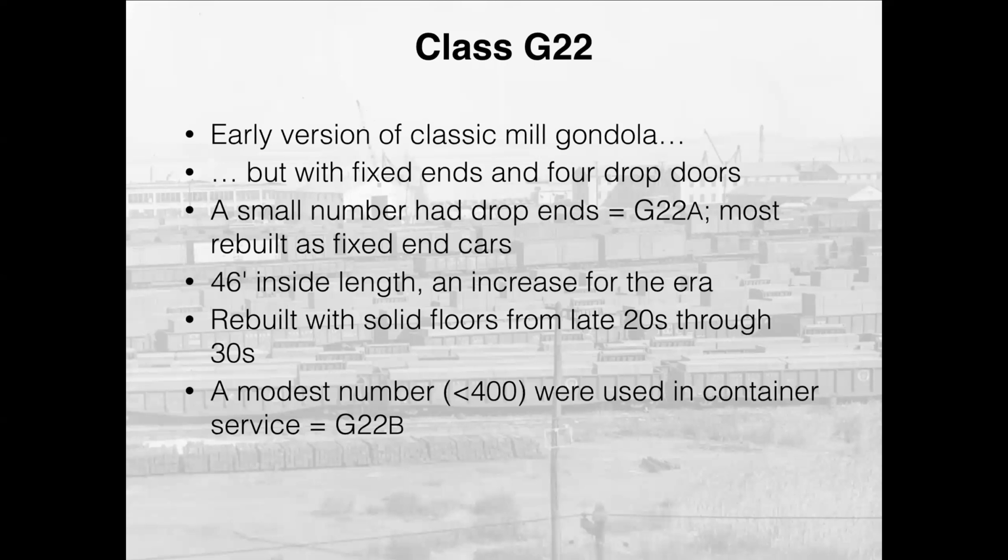Moving on to the G22. So this is a more modern car, and it's what we think of as the classic mill gon of the teens through the 20s, with straight sides and fishbelly center sills. It did have fixed ends, where a lot of mill gons had drop ends. A small number of these were built with drop ends. The 46-foot inside length was definitely an increase for the era.